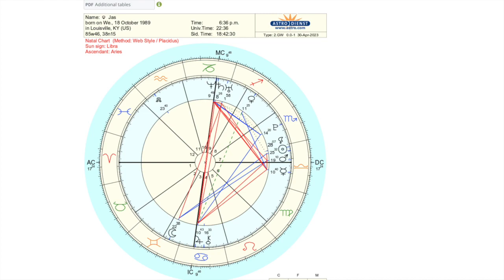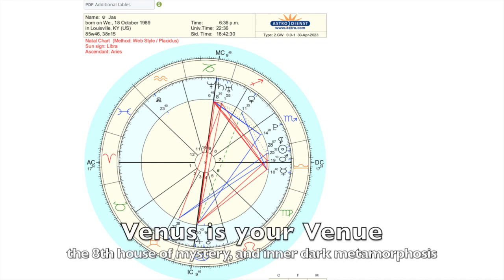Now let's move on to Venus is your venue. When I speak on Venus as your venue, I look at the words Venus and venue. They both look exactly alike. And Venus has a lot to do with how we dress up and get ourselves ready for something, whether it's an occasion or just to go out. It's the hardest, I think, for a lot of people to just dress up just because. So let's look at yours. Now, the house placement is what I would call the venue of Venus. So your Venus being in the eighth house is your venue.